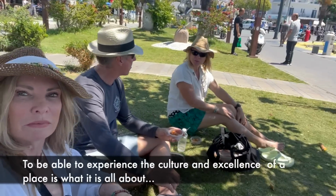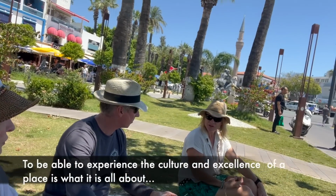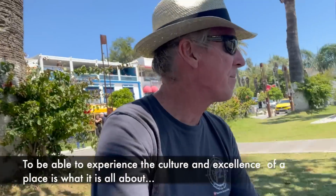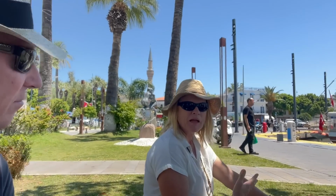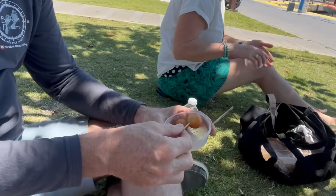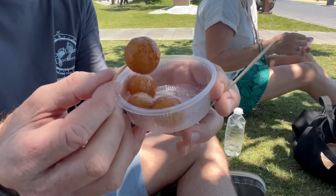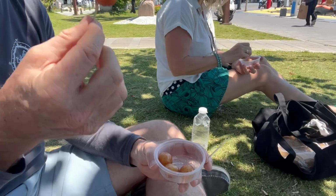To be able to experience the culture and the essence of a place that you go to, that's what it's all about. Yeah, you have to have time. You have to have quality, not rushing through with the tour guide and the trip. This is what it's all about. Eating free dough balls. Cheers, Ahmed. Thank you very much. Cheers. Blessings to you. May your spirit soar.